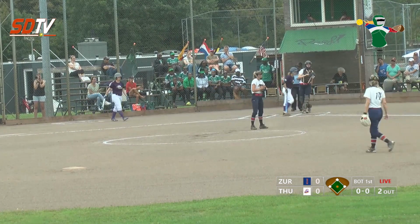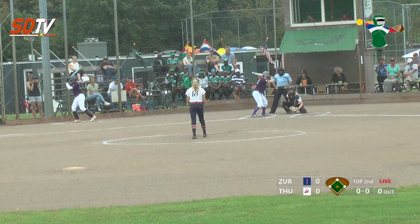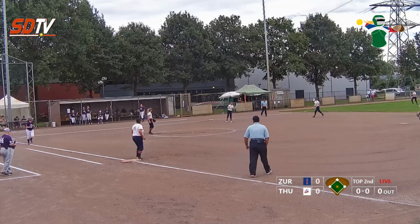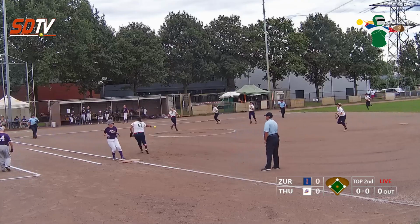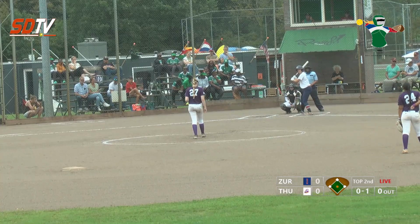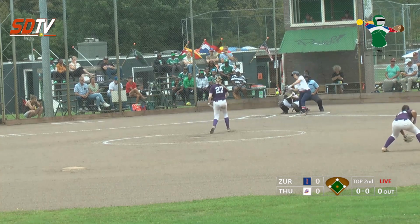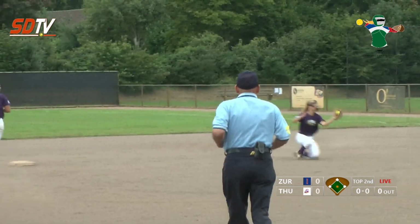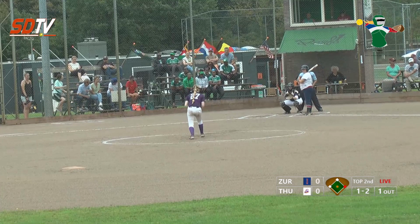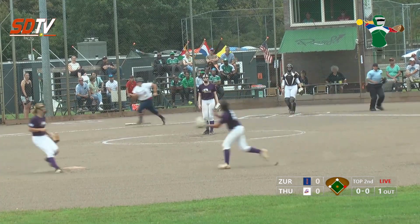Ooh, that's called for a third strike looking. That's well hit, but no problem for the third base. With number 44 at bat, second baseman, Team Zurich. Hitting it with home plate umpire Tomisayata.